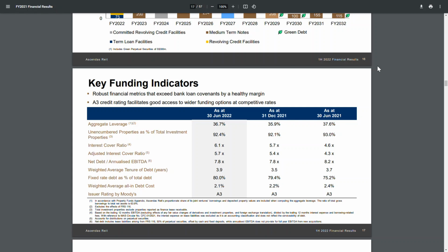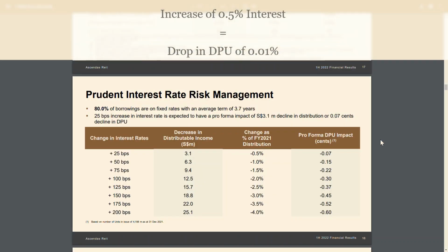So if you look at the next slide, it actually shows you how much the DPU is being impacted as the interest rate increases. So based on this chart and this value, you can roughly estimate how much buffer you would like to have in the event the interest rate increases a lot. And from there, you can calculate what is the appropriate share price to buy to get the attractive yield.